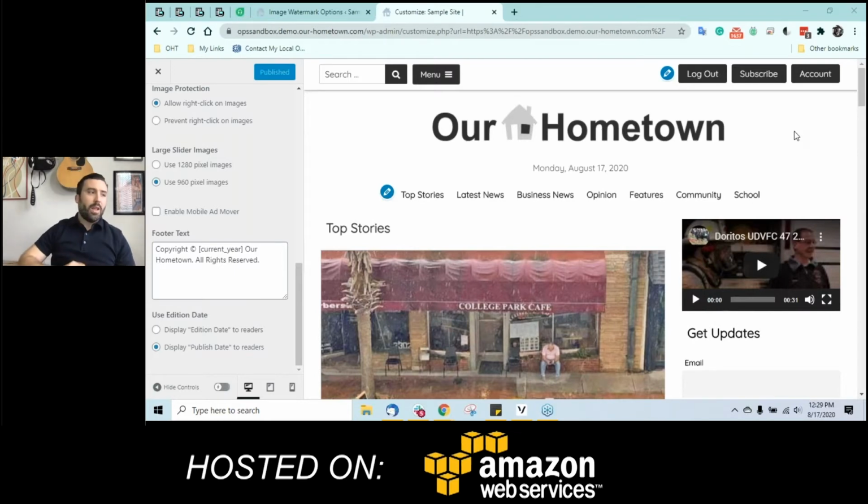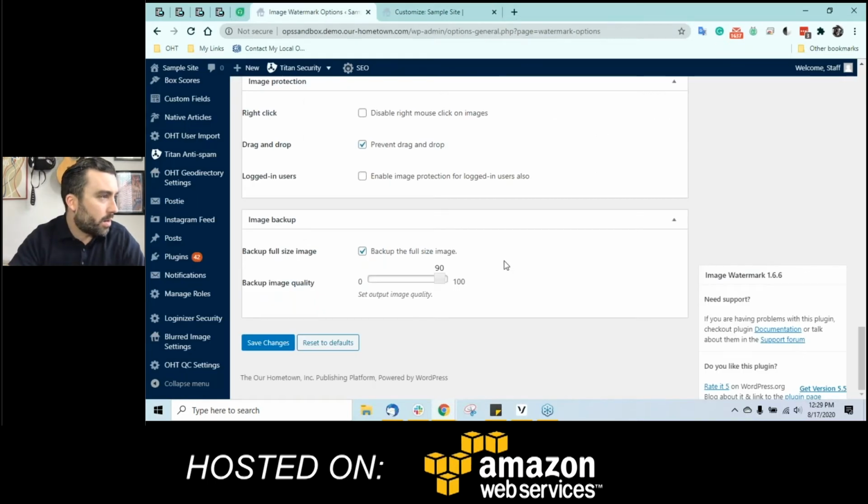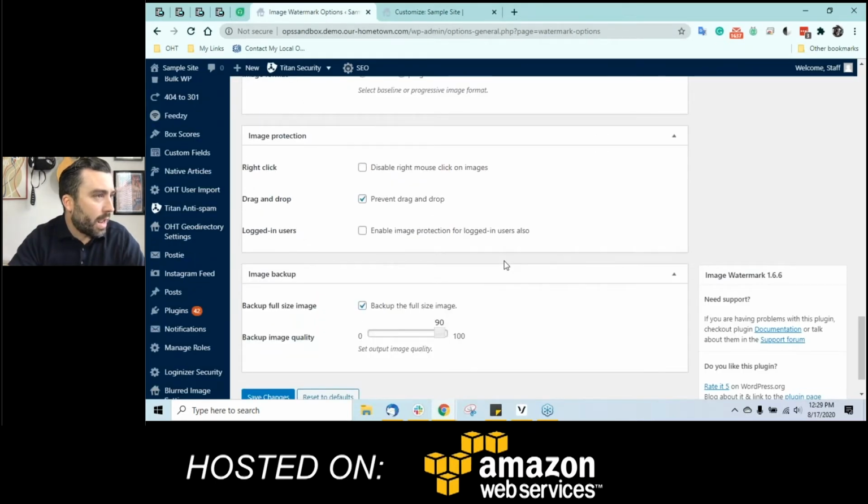Okay, so we're really getting into the details here. It's stuff, but it's all new to me. So you're saying allow right click. Yeah, how do these, I'm curious. Well, okay, hold on. Keep this window open. Let's come back to this. Let's go back to the watermark settings for a second. And he's saying that there's an option to enable image protection for logged in users also. Okay, click that.